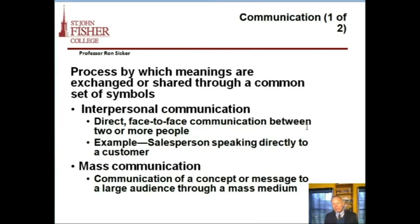Communication is the process by which meanings are transmitted. Interpersonal communication is face-to-face or direct communication. In the promotional mix, mostly that is personal selling: a salesperson talking to a particular customer. Interpersonal communication can also be asymmetrical, which means that you post a video to a particular person, or you send a text to a particular person, or you send a Snapchat or Instagram message or something like that to a particular person.